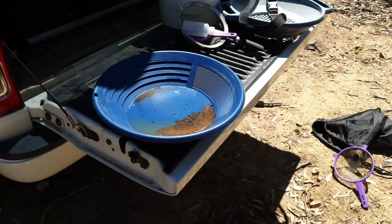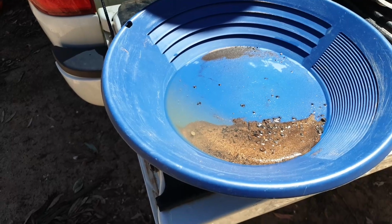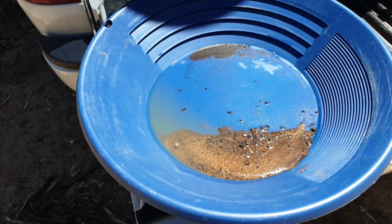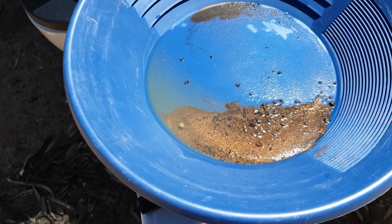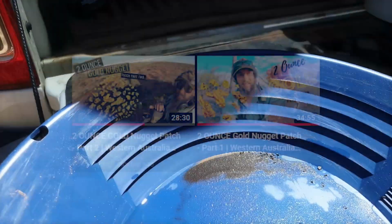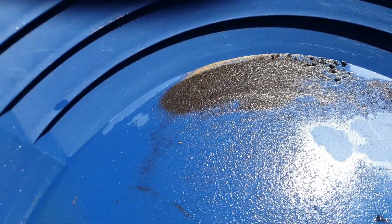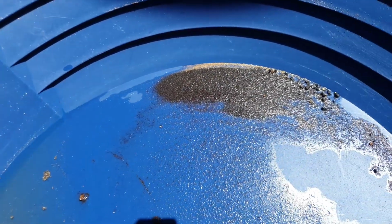Alrighty guys, just popped over to Lee's little efforts. He's actually got this material from WA, so if you watch any of his videos you'll see that he does a big crush and gets about 5 odd grams out of it, but he initially got his 2 ounce patch. You can see a lot of fine stuff going around there, and just here there's a little lump floating, so it needs a little bit of rinse aid or something to stop it from doing its little hydrophobic thing.